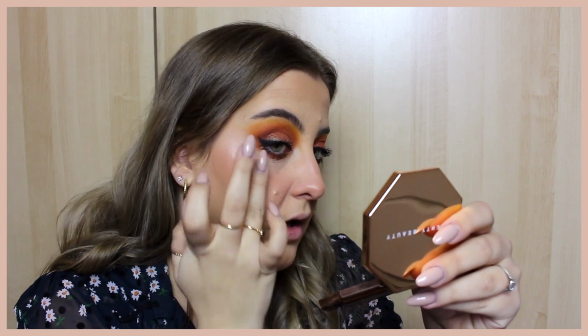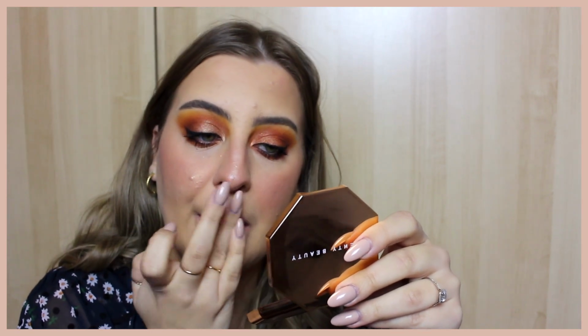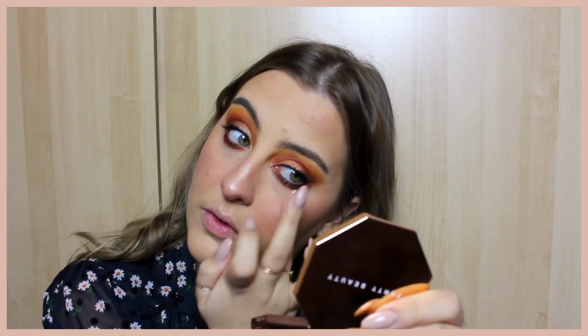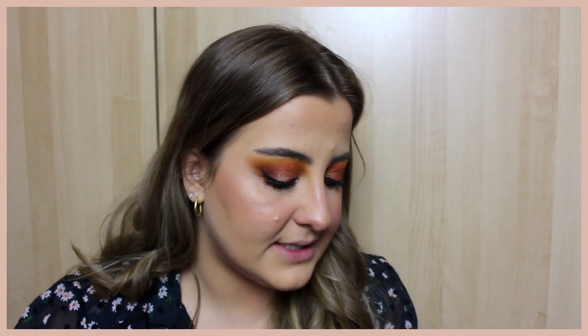Then I take my highlighter. So I just put a little bit of this on the back of my hand, and now I take my finger and I'm just going to put it on the high bones of my face here. I really like the subtle glow that it gives. It looks like it comes from within your skin, which looks really nice. Because highlighter really is beautiful. I don't like the chunky, glittery highlighters, but this type of highlight is just magnificent.